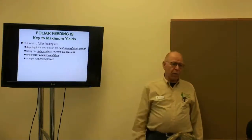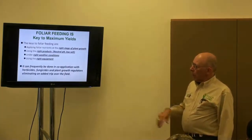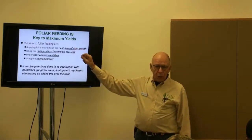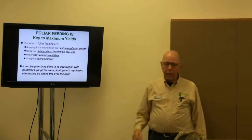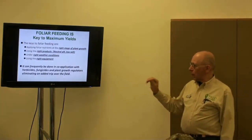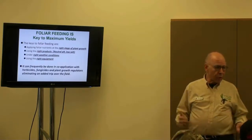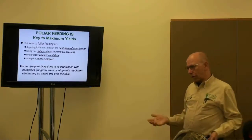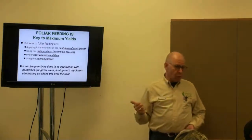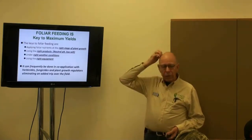And then you got to use the right equipment. Pressure is important, nozzle size, all those kind of things. But in spite of all these specific things you need to watch, it can frequently be done in conjunction. You can co-apply with, say, herbicides, fungicides, plant growth regulators. You don't necessarily have to take a totally strict additional trip over the field in order to make that fertility program work, okay? And so we're going to talk about the products because the products are really key.